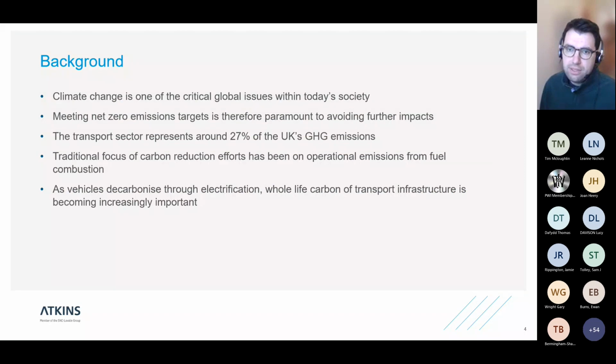So a bit of background, taking a step back. I hope everybody's aware that climate change is one of the critical global issues within today's society. Meeting net zero emissions targets is therefore paramount to avoiding further impacts of climate change. And the transport sector represents around 27% of the UK's greenhouse gas emissions. So that's the challenge that we're working within as people working in the transport sector, and specifically within rail.